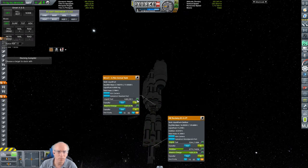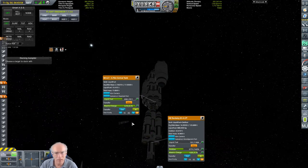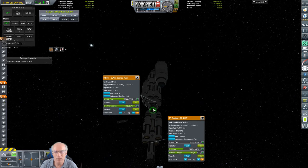So right now I'm mainly concerned with getting all the fuel out of this guy before I jettison it, as much as possible. Once I've done that, this will undock, and then I'll dock the command module with this again in order to make sure that I get full of monoprop. And then I'll undock and do the final docking over here.